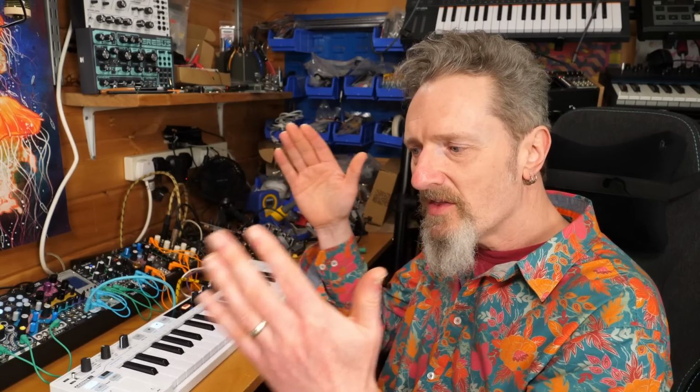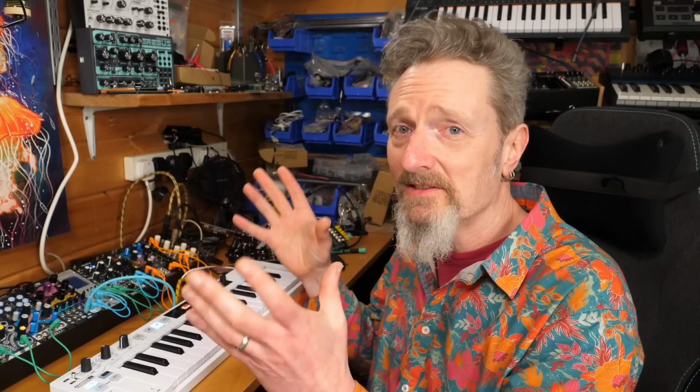Now, Intellijel released this enormous thing. It's called the Cascadia, and it's quite a machine. It's a chunky thing. I mean, it looks a bit like, dare I say it, the Behringer 2600. That sort of size, and also that sort of functionality, and by that I mean the ARP 2600 functionality. It's a big semi-modular synthesizer with lots of interesting modulation and patchable potential.